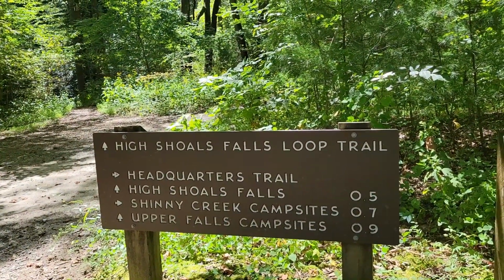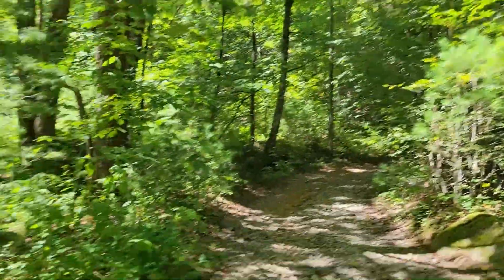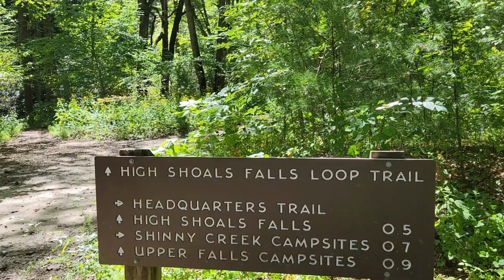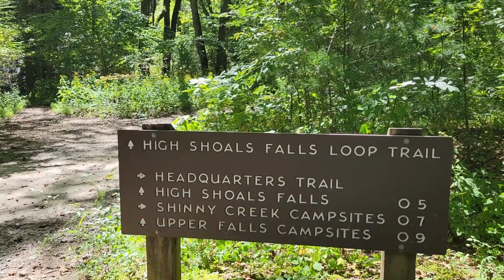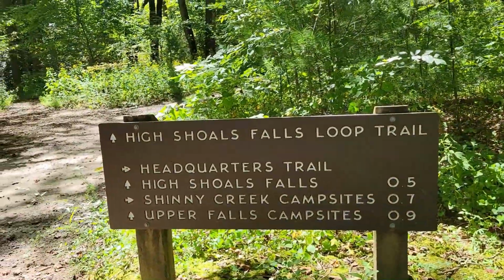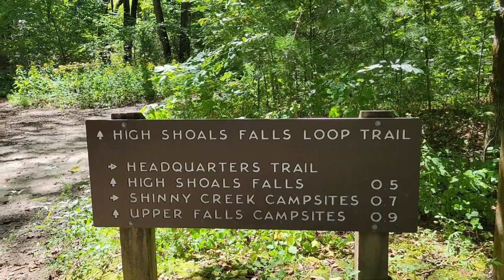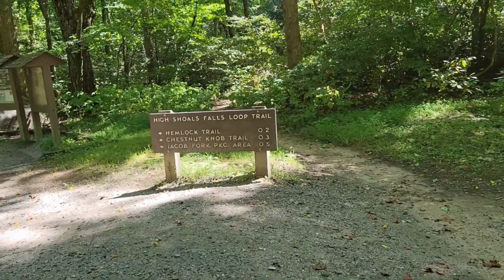So Shinny Creek campsites from this location, yeah, piece of cake. It's really nice campsite too. Maybe next time we'll head that way. At least I'll know on the map the Shinny Creek and the Possum Trail, how that ties in. But anyways, that's called the Headquarters Trail, which takes you to the Shinny Creek campsite. And the Headquarters Trail there also takes you to the Possum Trail and the Shinny Creek Trail. I don't know why I said all that, because I won't remember it anyways.